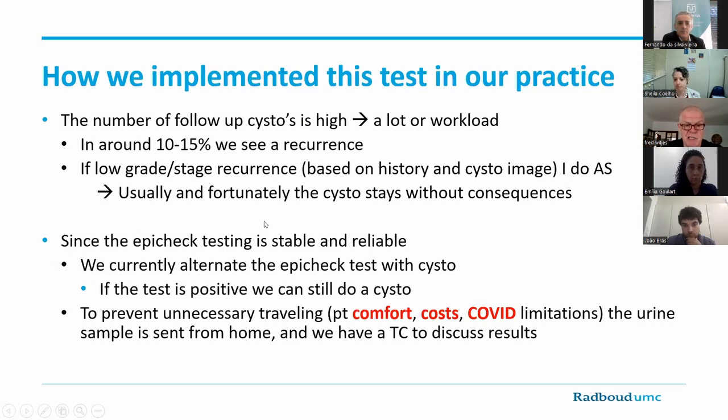Since the APCheck testing is available and reliable, we currently alternate an APCheck test with a cystoscopy. And if the test is positive, we can still do a cysto. And to prevent unnecessary traveling, which is patient comfort, costs, and the reason why we started that was at the beginning of the pandemic, when we were not allowed to see patients. We just finished the APCheck study, and we said, well, it's convenient. Let's try to do that at home.